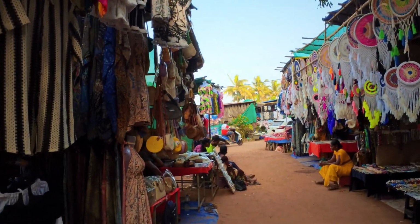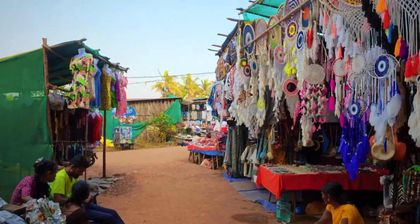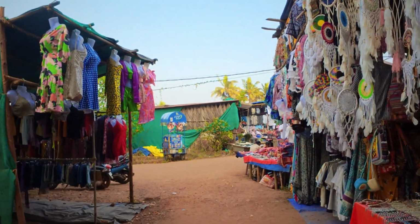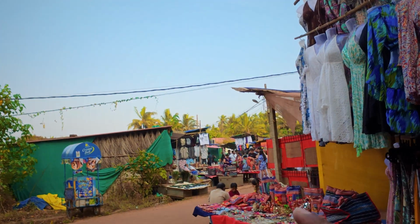But guys, yeah, almost done. I actually again entered from that side. And this is probably just the end of the flea market. And this is actually where I started.